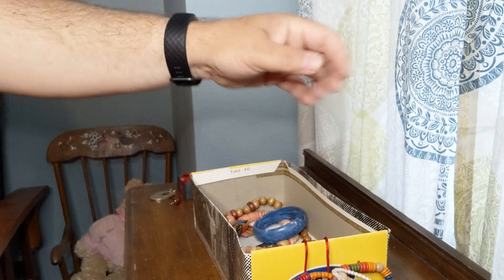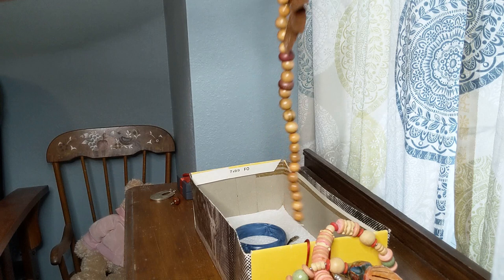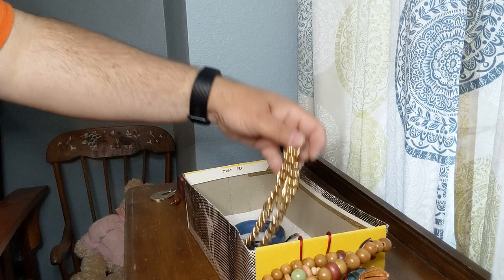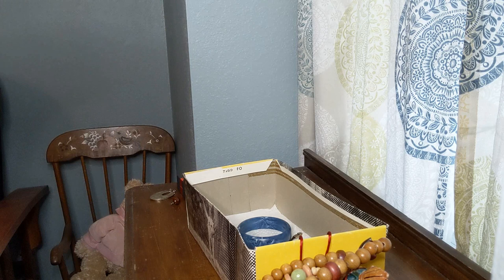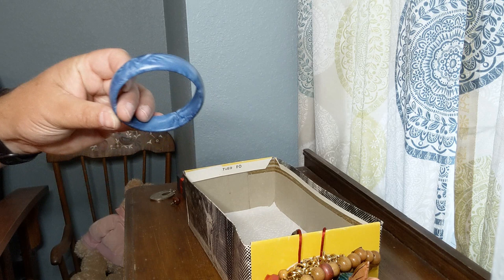There is a parrot, probably from Mexico or somewhere like that. Philippines. That one's actually kind of cool with the leaves on it. That is a heavy chain. Guaranteed to not be gold when it's that heavy. Sometimes they're marked with the maker on it though. There's an old bracelet that sort of looks like Bakelite, but don't think that's correct.